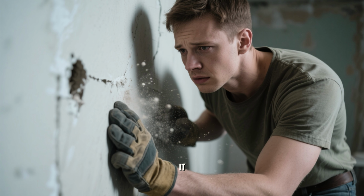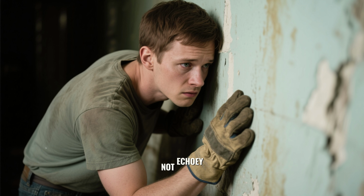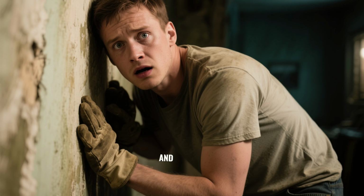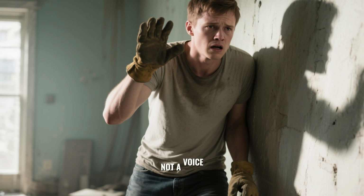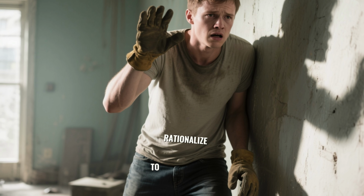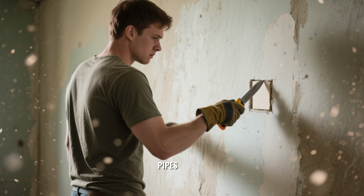I tapped on it. Most of the wall sounded dense. One section sounded wrong, not echoey, not solid, just deeper. I pressed my ear against it, and I swear, for a split second, I thought I heard something. Not a voice, breathing. I pulled back immediately, heart racing, trying to rationalize it. Old houses make noise, air pressure shifts, pipes expand.